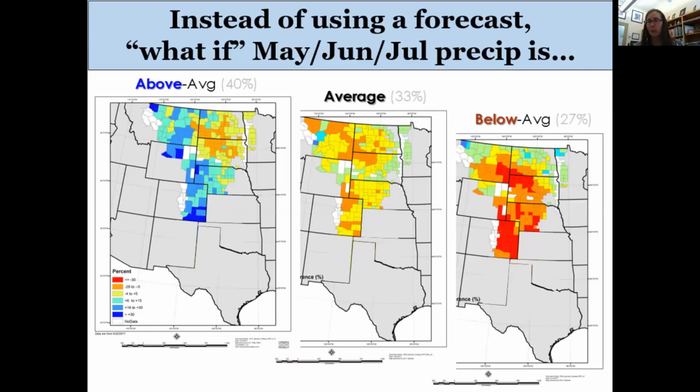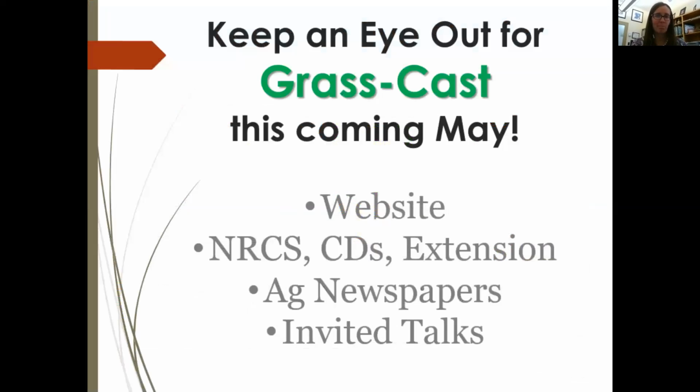And here's what this would look like. We would present 3 maps that would give producers a sense for how big the range of possibilities are. Ideally, we'd be able to assign a probability to these maps to show which map our experts are leaning towards. I love that idea. It's a little bit more complicated because each county would need its own set of probabilities, but I think we're on to something here. I'd be interested to discuss it with folks.